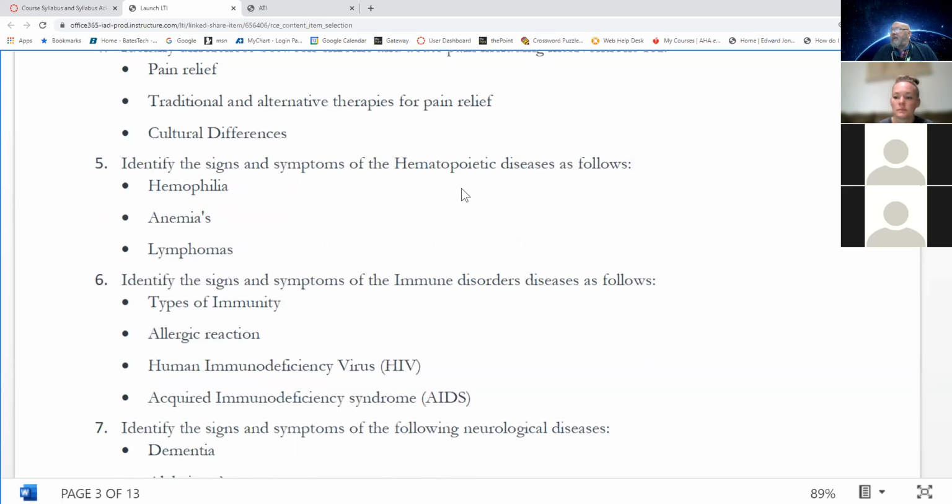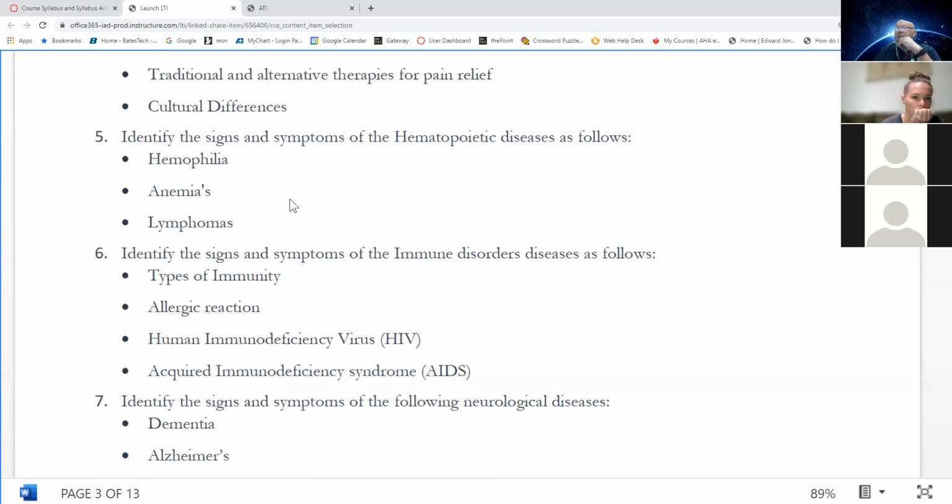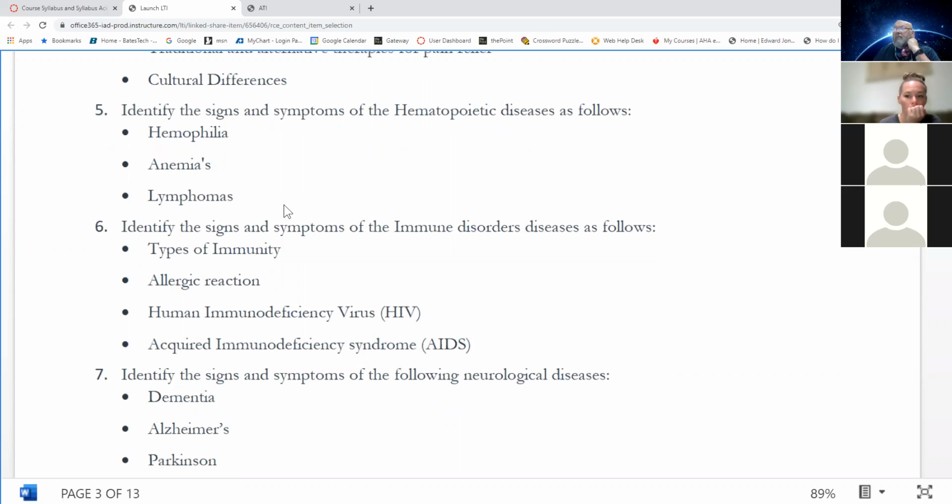Identify signs and symptoms of hemopoietic diseases, hemophilia, you know, anemias. We also go over sickle cell anemia. That's one of the anemias that we go over, which is very prominent in our culture of Black Americans and people from the Mediterranean also suffer from sickle cell, and we'll go over that.